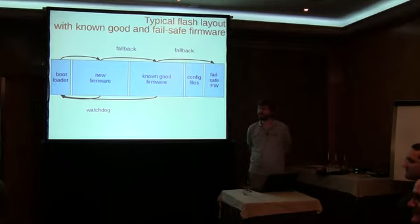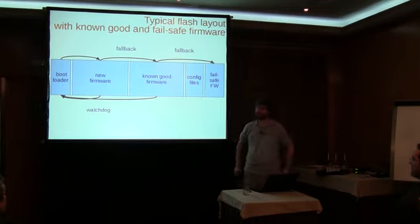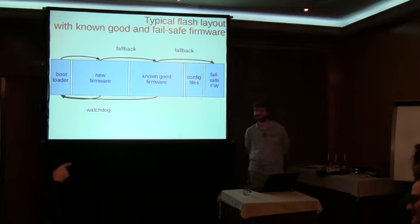The failsafe never gets updated in your system? You could actually update the failsafe as well, but then it really becomes the same as having 2 firmwares. You should never update the failsafe.